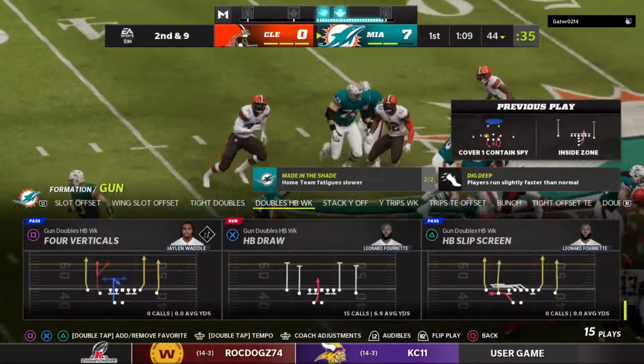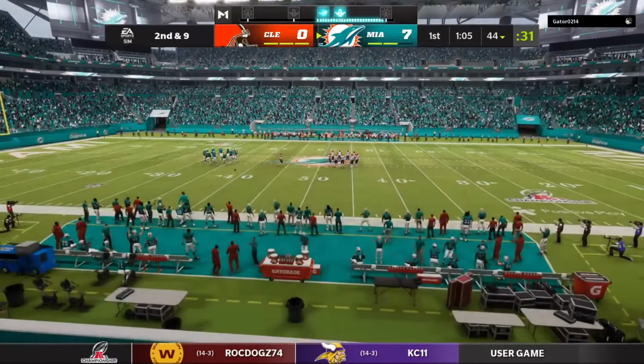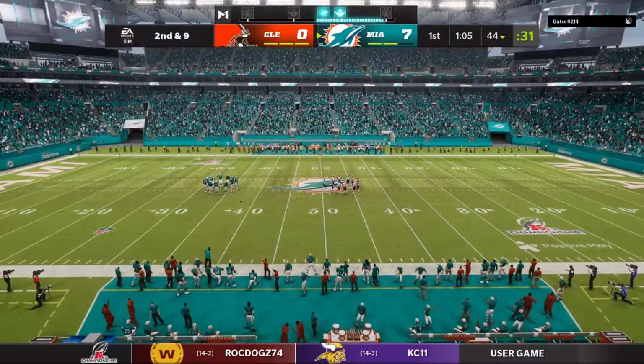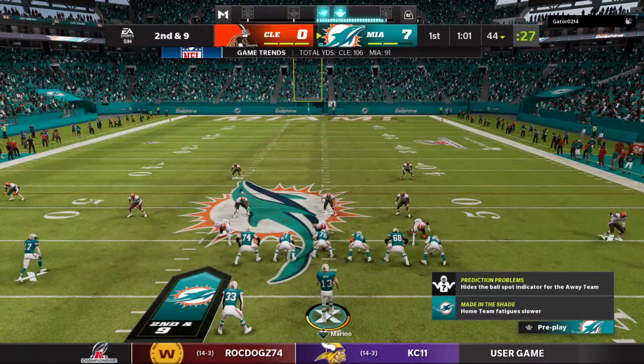Safety Grant Delpit up to make the play. Yeah, things were pretty stacked up there in the middle of the line. A lot of bodies, not much space. I think ultimately he was fortunate to get anything out of that run. Here's 2nd and 9, just a yard on that last run.